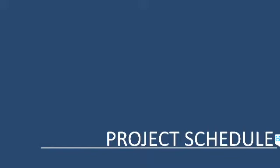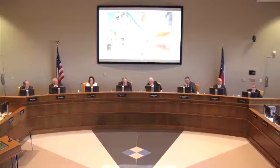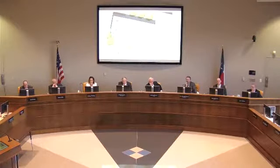Project schedule. Before I move on, any questions on any of the plans? Mr. Tolbert. Just very quickly, did I see that special ed cluster is on the second floor? Yes, we do have a cluster on the second floor, but we also do have a cluster on the first.